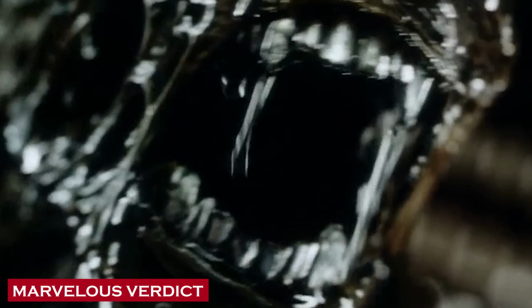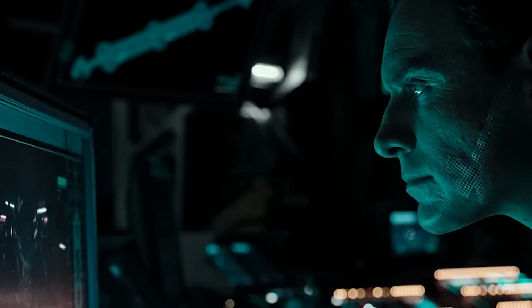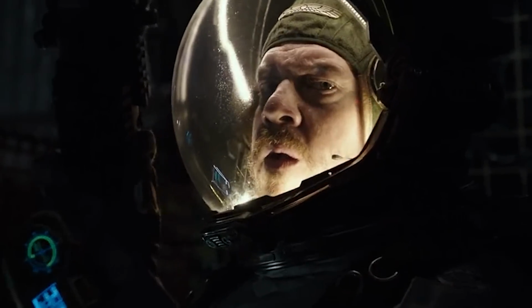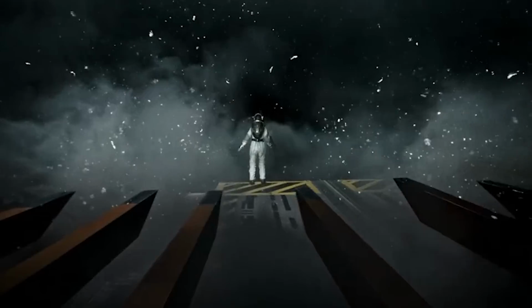Marvelous verdict! The Alien franchise stands as a timeless classic, beckoning us to explore its depths and unravel the mysteries that lie ahead. But I am not entirely sure where it's headed and how Disney will deal with the franchise. All we can do is prepare for the worst, but hope for the best, much like colonial marines do when they go out on their little adventures on xenomorph-infested planets.